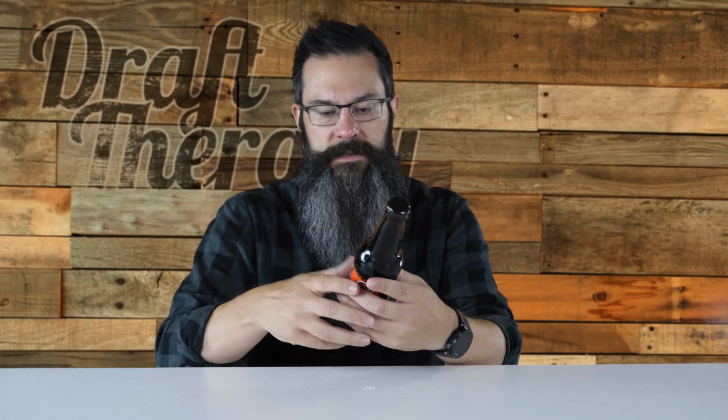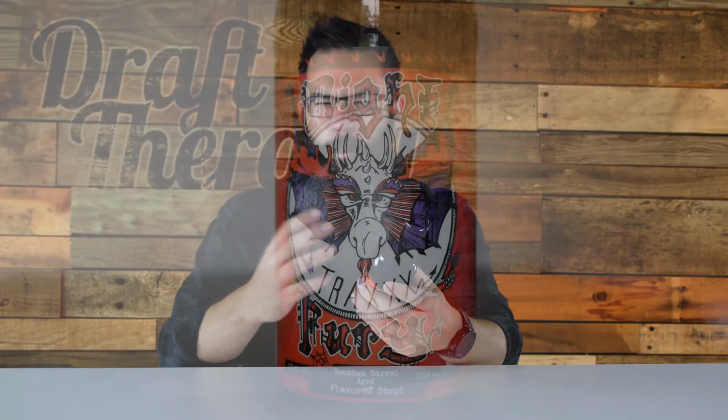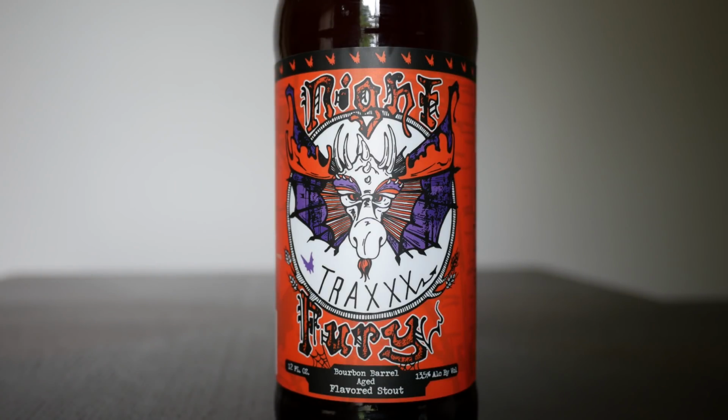So this has Witch's Hat's traditional bat icon or logo across the top. It's an orange label. The different ones are different colors. Randy told me that previous versions or previous years were wax capped. This one is not wax capped. It's a regular bottle cap. So that's how you know it's a 2018 version. It says Night Fury Traxxx. It has a line art drawing of a dragon, and underneath it says Bourbon Barrel Aged Flavored Stout.